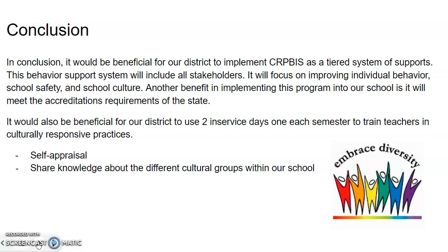I think for the first one, we really need to talk to teachers about doing that self-appraisal and really looking at their own biases and seeing what some barriers might be that they are putting up for their students, and really looking to see what they can tap into. And then also, I think we need to get together and look at the different cultural groups that we have and share our knowledge with one another, because one teacher from one year to the next might really learn something about a culture that maybe a new teacher hasn't learned, or even a veteran teacher hasn't picked up yet. And we really need to share that knowledge with one another and work together as a team to embrace the diversity that we have in our school.